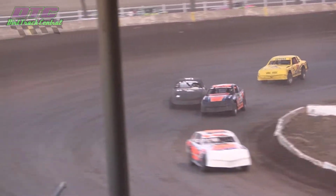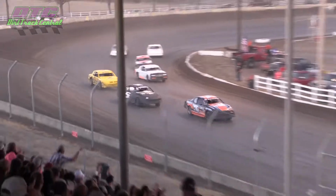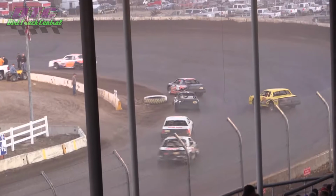Borgman giving it to 4 comes up. Contact with Larson coming out of turn number 4. Larson back on the bumper. Here comes Dieters now. And look who's moved up.